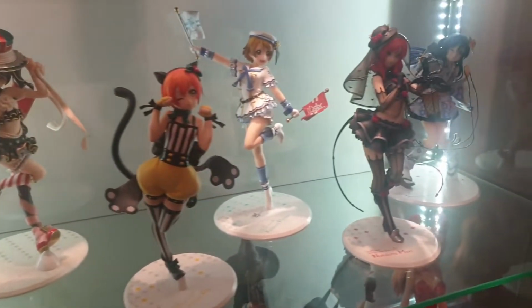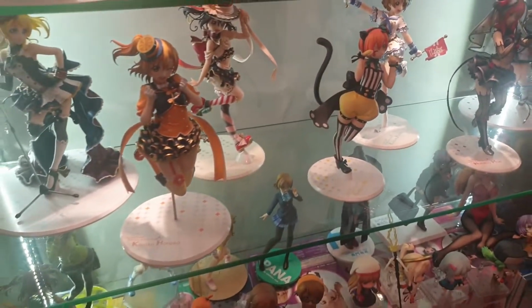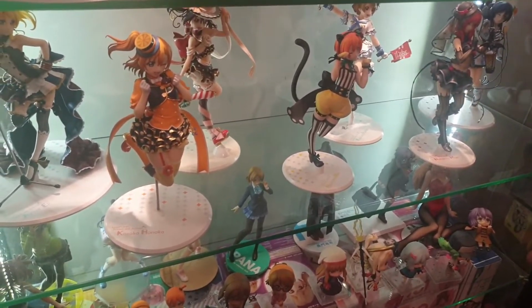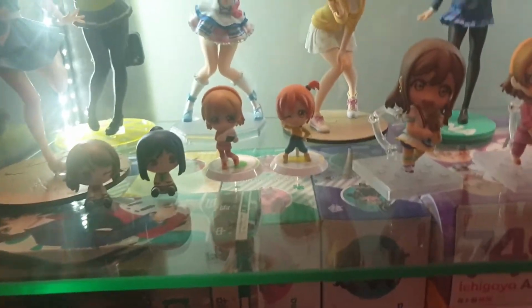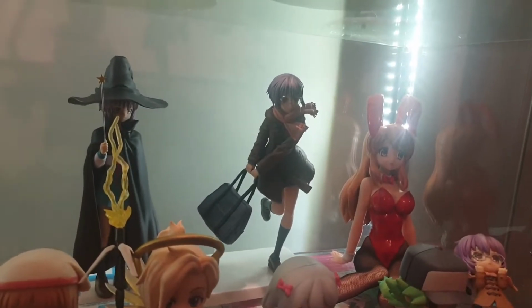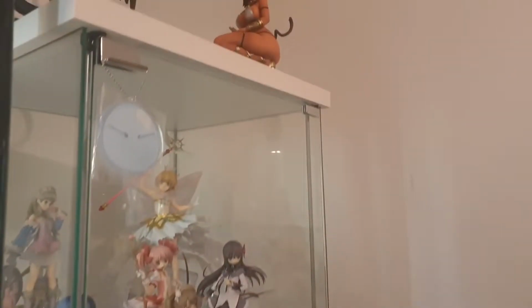figures, which I still need to buy Nozomi, which will throw off the setup once I do get her, but that's okay, at least the set will be complete. And then down below we have got my Love Live figures, as well as my Melancholia Haruhi Suzumiya figures and some random Nendoroids. So yeah, I have got a lot of different figures, to be honest.